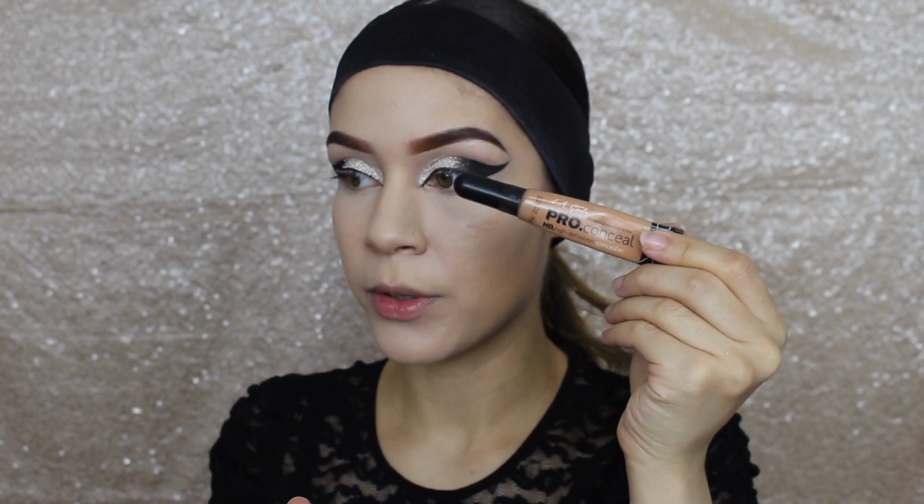Go run and get a contour for my skin really quick, and I'll be right back. Okay, so I ran and got my LA Girl Pro Conceal in the shade Warm Honey, and I'm going to use this to contour. Spray loose.